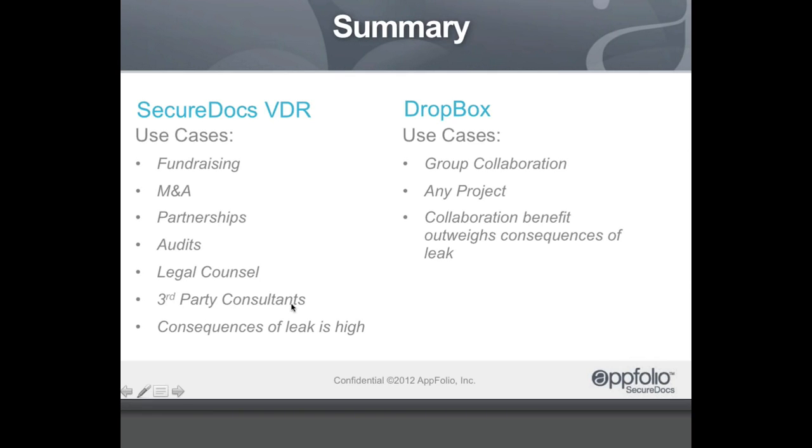Third-party consultants, certainly these folks should have restricted access, and you could argue with certain documents they only need view only. They don't need to own the documents. And certainly, if the consequences of a leak are high, then you should use a virtual data room. Even in marketing, where you think information like our cost of acquisition for a client using certain online channels doesn't seem like a big deal, it actually is a big deal. If a competitor got hold of that information, they would say, wow, that is a very interesting way of acquiring a client, and they're doing it very profitably. We can follow this path. That can save them millions of dollars in acquiring clients.